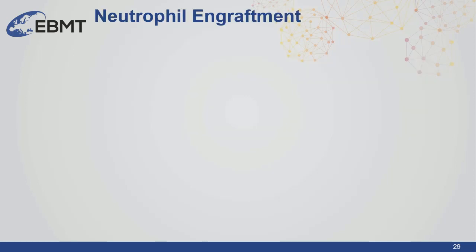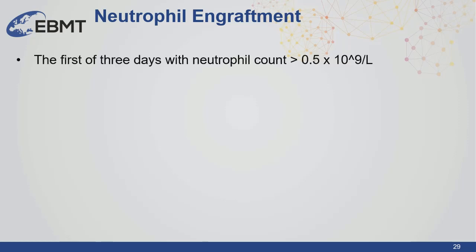So what do we class as neutrophil engraftment? It's the first 3 days with a neutrophil count above 0.5. Why are we so obsessed about the neutrophil engraftment? Well, as clinicians, we know that the first line of defense against a bug is there. And why is a patient so bothered about their neutrophil engraftment? Well, it's the sign that they can start to think about going home. We have a little bit of peace of mind when these neutrophils come up, that they have a protection against some of the bugs out there.